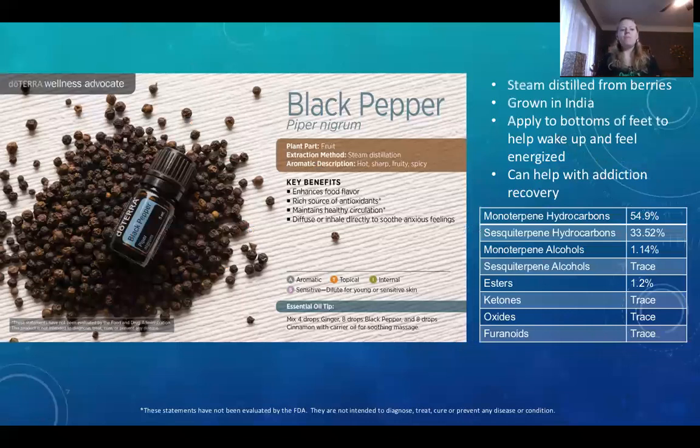So black pepper, I think the smell of black pepper, it smells like pepper, but it's a lot smoother, a lot softer than you would expect. So of course, this is used to enhance food flavor. This is great in salad dressings and other cooking. Again, use the toothpick method so that you're not totally killing your recipe with too much pepper.